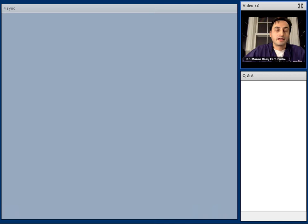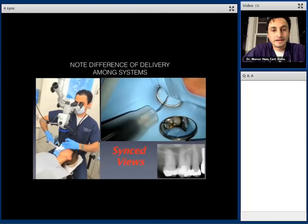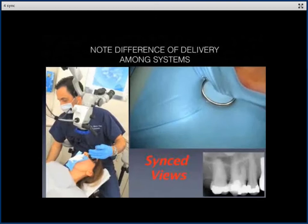And so the next thing I want to show you is this little video. And what I want you to keep in mind is the difference in delivery between these systems. As I play this video, and these two are in sync, you'll see my view on the right side through the microscope. This is the upper first molar we're obturating. Look at this large obturator and how difficult it is to try and access this molar.